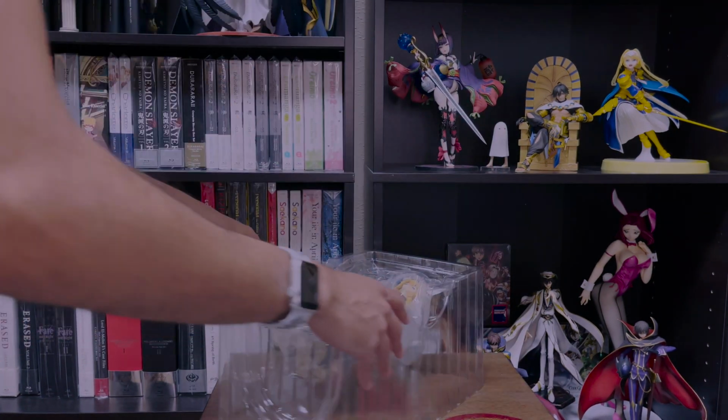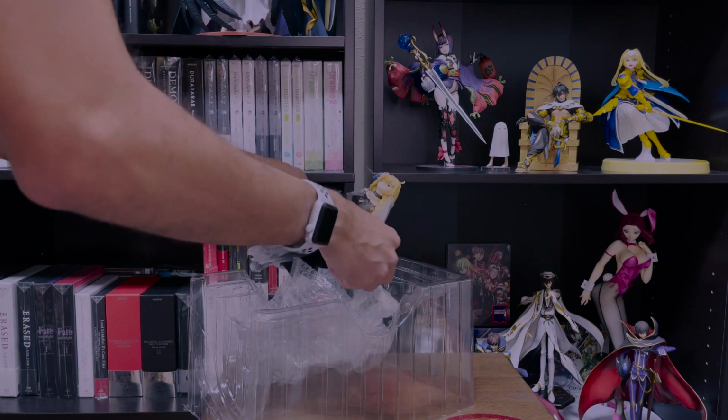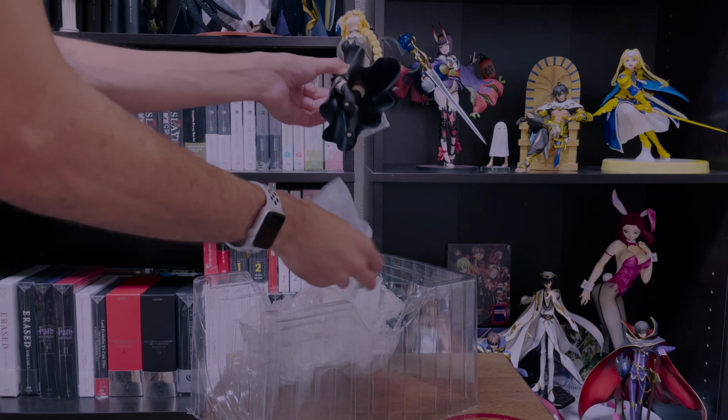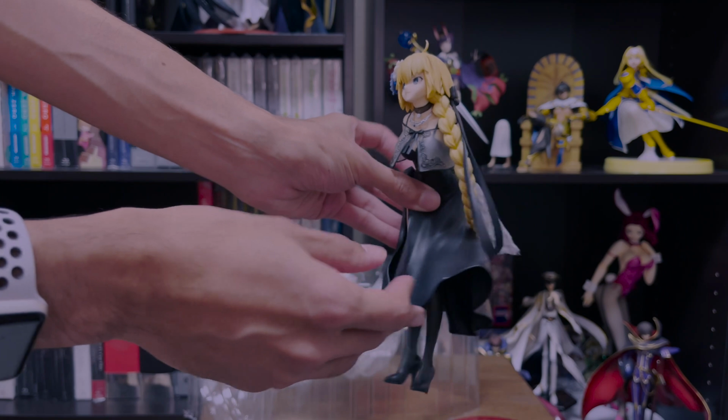Looking at her base, I think it looks really nice. It's always good to see when companies do something other than a clear or solid colored base. It looks similar to something you would see in a nice dining hall or in a castle in an anime scene. Now that we have Jeanne all unpacked, we can see just how beautiful she is in person.